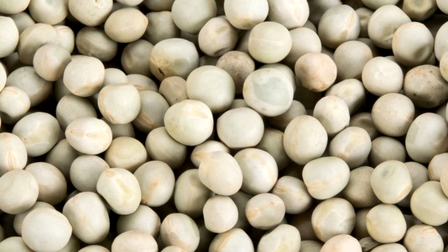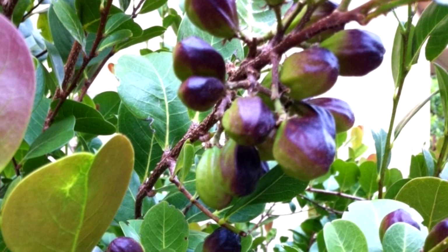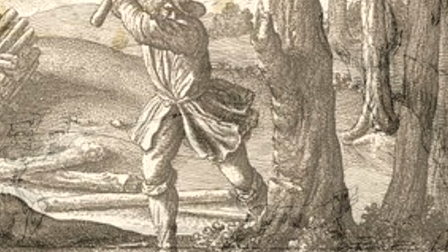But what food did they eat? The staple consisted of peas and the bread known as doughboys, possibly ship's biscuit. They often purchased flour to make their own doughboys. They would forage for whatever fruits were available, such as the coca plum. And as for meat, they purchased pork, but mostly hunted. We'll discuss hunting later. The Baymen structured their work schedules around the seasons.